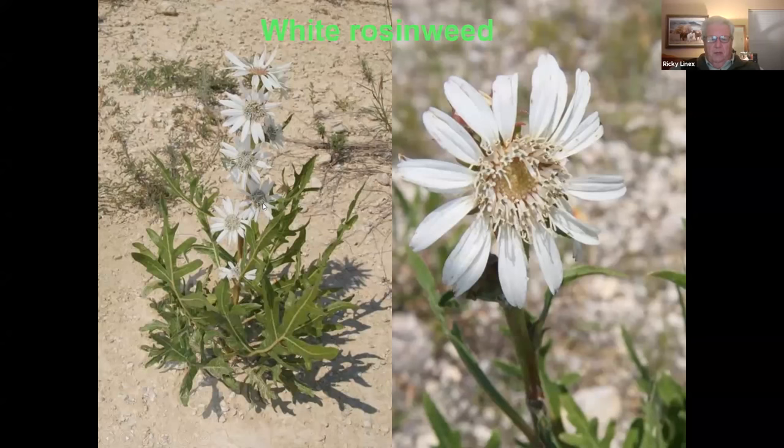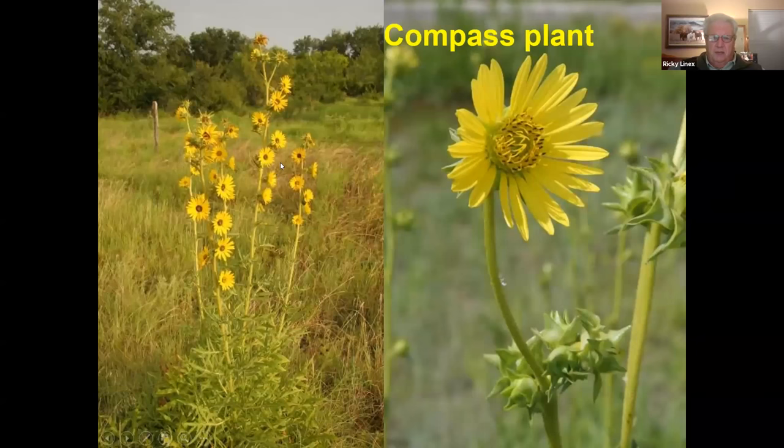The better looking cousin to this plant that I like better, and if you read Aldo Leopold's Sand County Almanac, he talks about compass plant. And compass plant has yellow flowers, and they're both in the Silphium genus, and a unique trait to that genus is only the ray petals, the outside petals, make seeds. The inner disc petals do not produce seeds. So you're only looking for seeds around the perimeter.